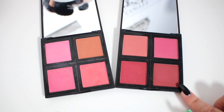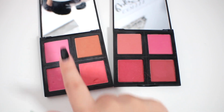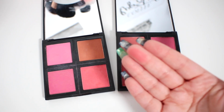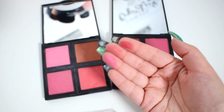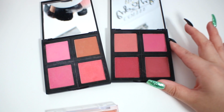These shades are just a little bit more rich, a little bit more warm tone, and these are more my colors compared to these over here, which are a little bit more cool tone, but I still wanted to share them with you guys because the formula is so good. They're very, very pigmented, easy to work with. Sorry, my nails look so bad underneath, you guys. I have to get them done and they're stained with foundation, but I just love these blushes so much.